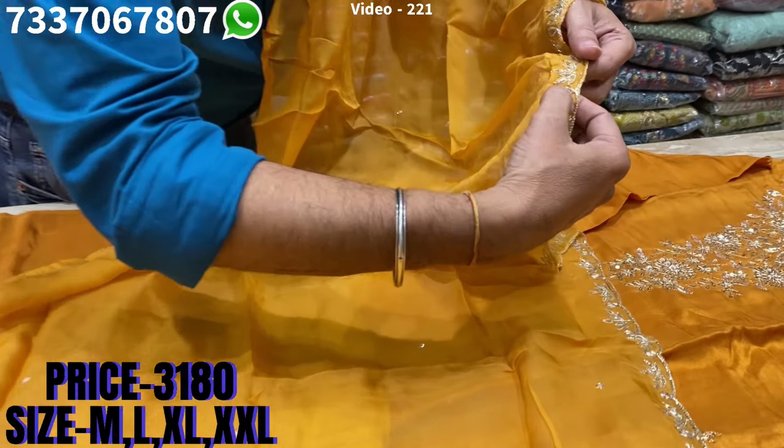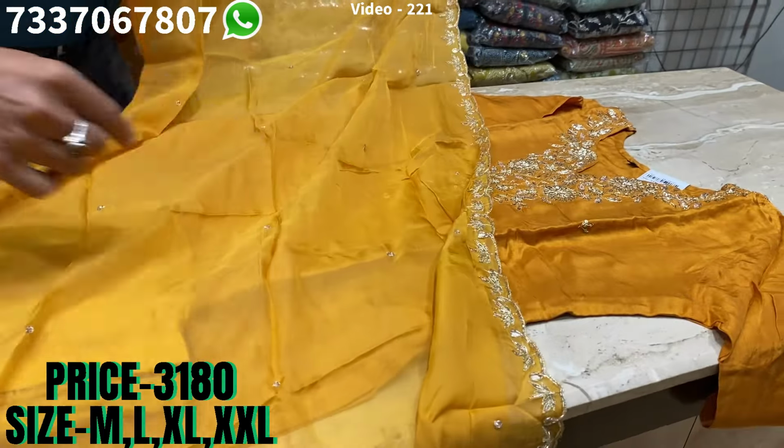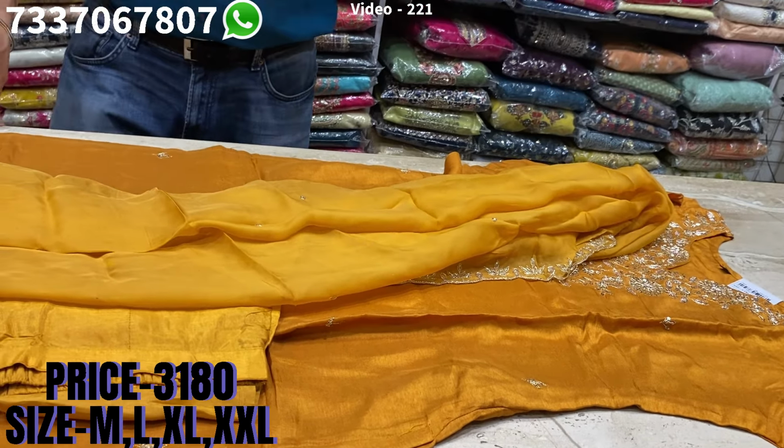Also, you find gota patti, nice kardana work, all over on one side. You find beautiful handwork on it. Soft organza dupatta. The price range is 3180, sizes available are ML, XL, and XXL.